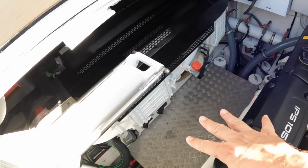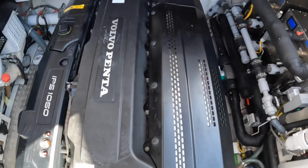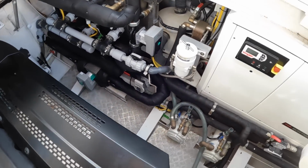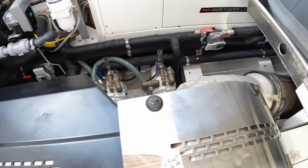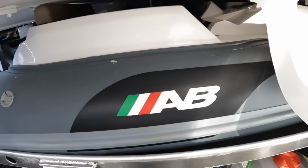You can get right down obviously into the centre there to get to those. This is just to have a quick look at the minute. But yeah, that is all very get-at-able. Generators down there as well. And that is the tender garage that we spoke about earlier. So that lives down in there.